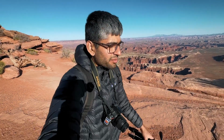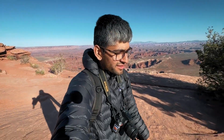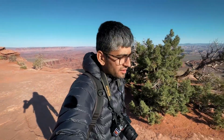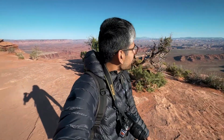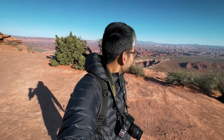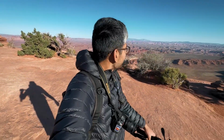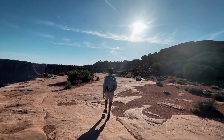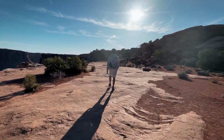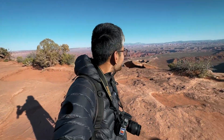We decided to come back to Canyonlands today during sunset hours. Perfect time to come to the park. The heat is not bad, and the colors will slowly start changing as the sun goes down. And then you'll see the shadows elongate. And also most of the people have left by now, those that have come in the morning. Perfect time to take pictures.